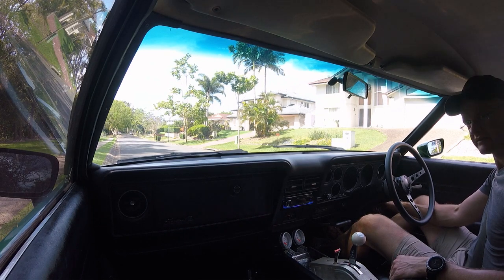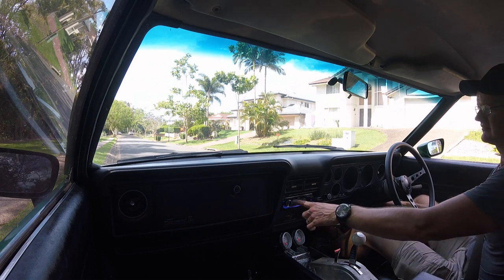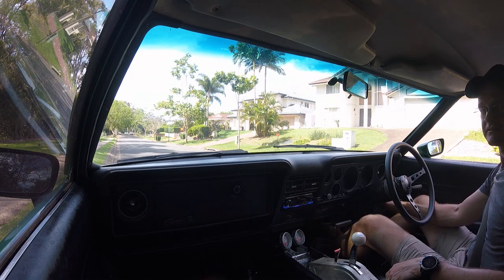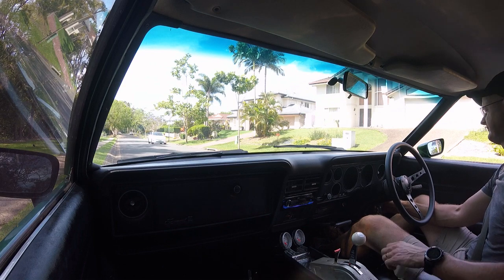In a word, effortless. It steers like a new car. It's a bit forklift-like, but I kind of expected that considering that's just what the cars of the time were like. A nice quick steering.